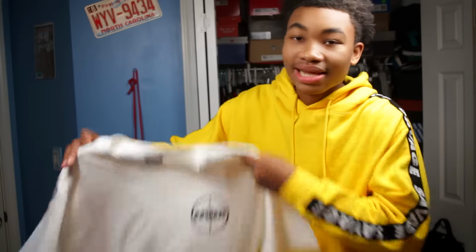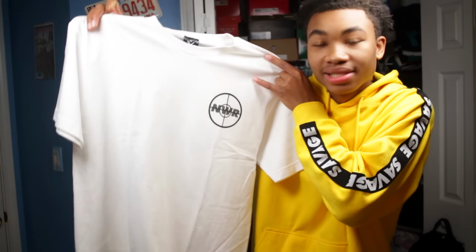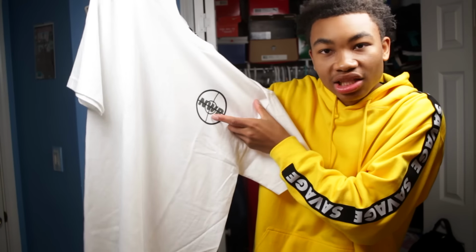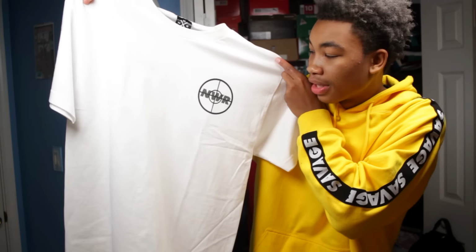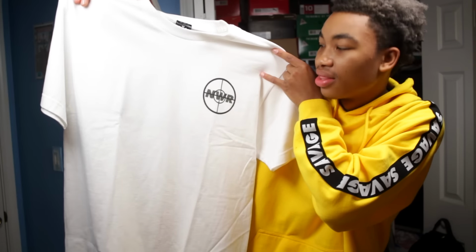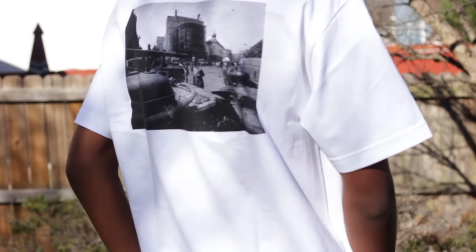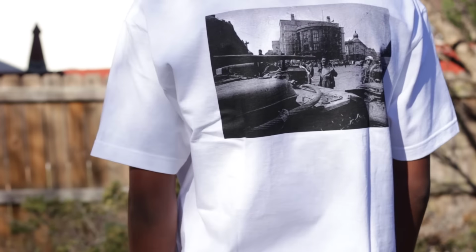I'll keep it real. Now the next piece is a little bit more toned down, and that is this dope little white shirt right here. If you look on the left side of this white shirt, it says New World Republic, then it has a little aim sight in the middle of the New World Republic sign, and I think that is dope. The New World Republic is in olive green and the aim sight around it is in black. Like I said before, constantly going with that military theme, which I think is really dope. A lot of people aren't doing that nowadays, so I think it's really different.